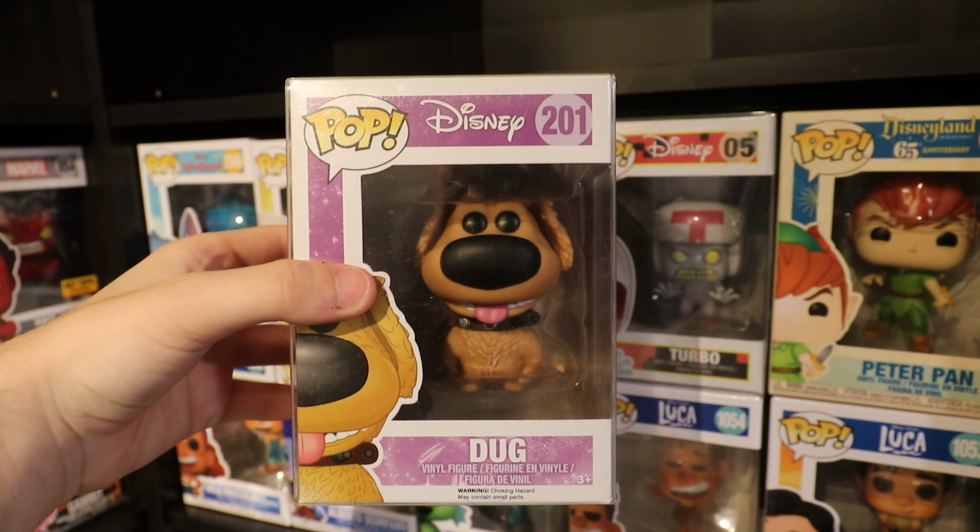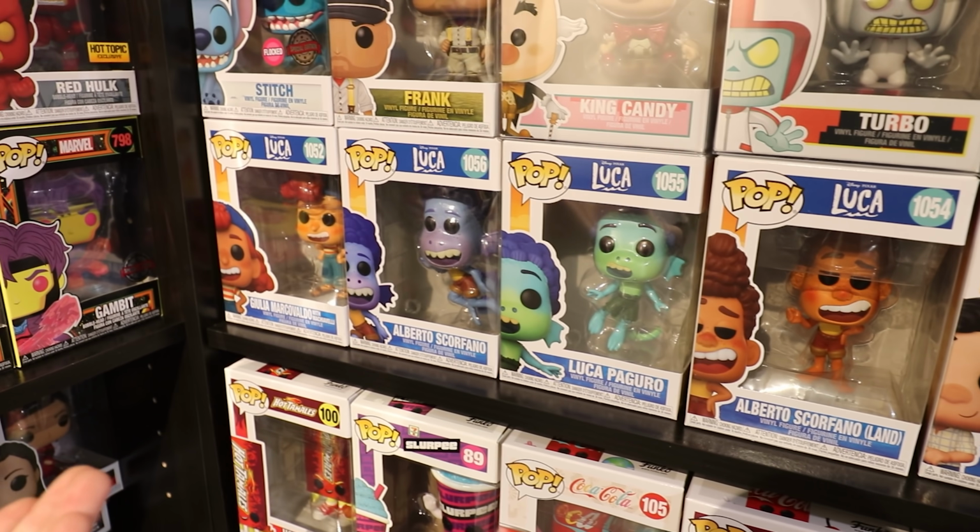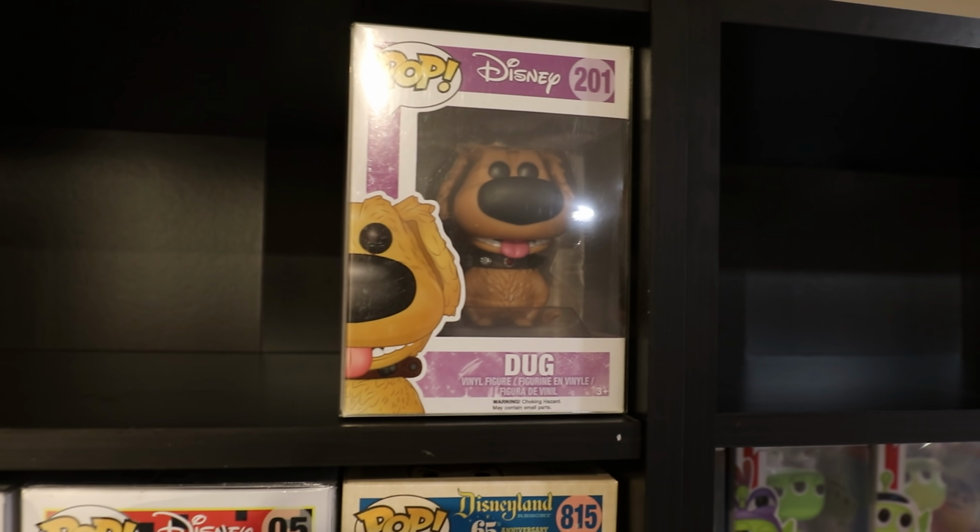Oh, and actually this is a good example too. Something like this one here, like Doug. These ones would be in the front instead of all of the newer ones like Luca. Even though I do really enjoy having them in the front there, I think it'd be cool to go back and show off some figures that we probably don't have too many videos to put them in anymore.